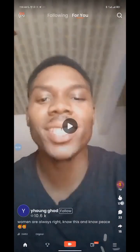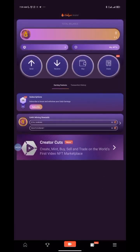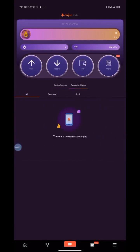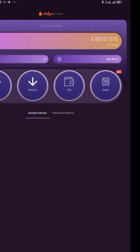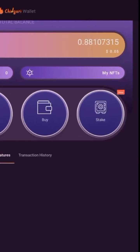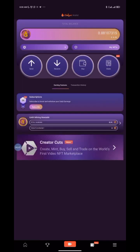That's how this actually works. At the end of the day, they are going to send you the amount of Gari you've received, and it is going to show up here. Let me log into my main account where I've earned a little bit of this Gari so that I can show you exactly everything. You can see that I've earned about 0.8 Gari and it's worth 0.05 dollars. I don't normally watch a lot of videos, but I'm going to start using it a lot to watch videos. I was just using it to try out affiliate marketing.